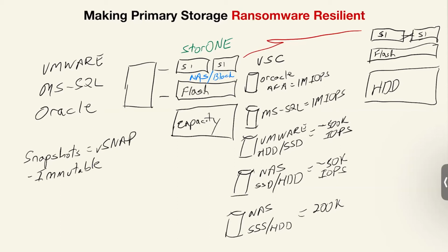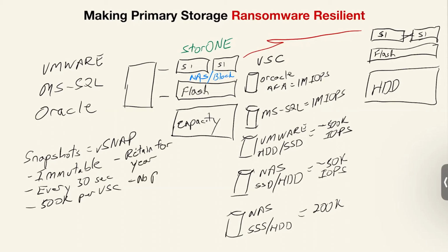They're hidden from view. You can take those snapshots every 30 seconds if you need to, and you can retain 500,000 snapshots per VSC. So what that means is you have incredibly powerful granularity. You can retain these for years with no performance impact. So very powerful capability, lots of retention, no performance impact, so no penalty for doing this.